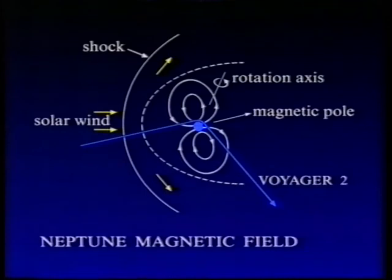What were the highlights of the Neptune encounter? Without doubt, if we take it from all the things we didn't know, we didn't know how long a day was on Neptune. We now know it's just over 16 hours and 3 minutes. We now, of course, have the magnetic field detail and found that the magnetic field is offset. That, again, is a great surprise to us.